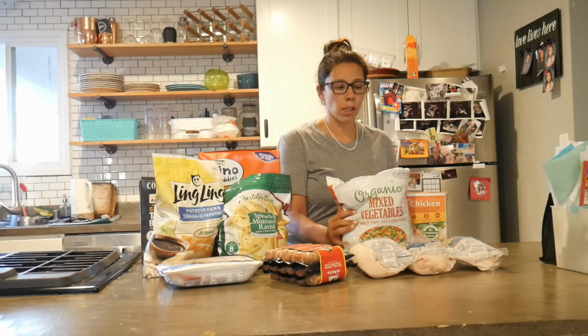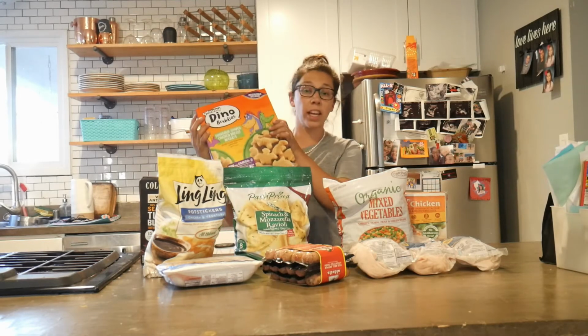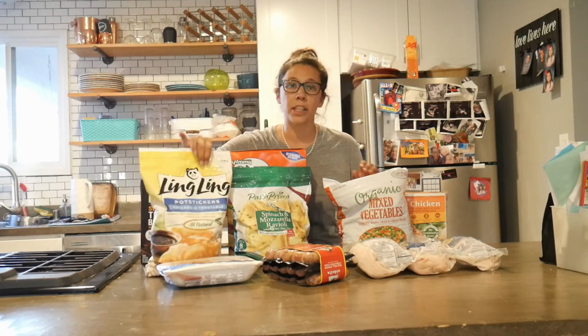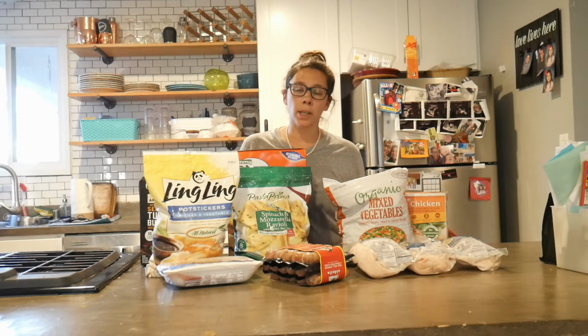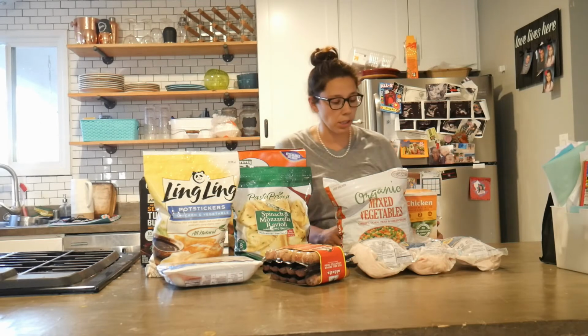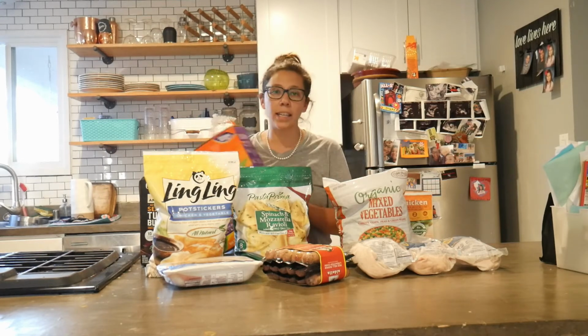Frozen vegetables. Okay, and the one thing we do is we don't buy stuff like fancy chicken nuggets or potstickers unless they're on sale. So this week, because multiple fun dinners were on sale, we decided to get some. So this week we got orange chicken, the Dino chicken nuggets. Yes, I know they're not good for you.